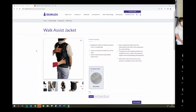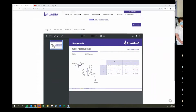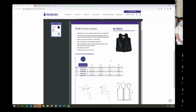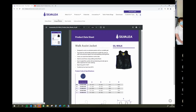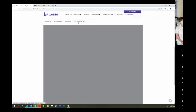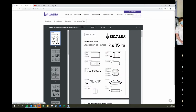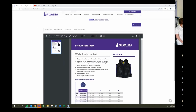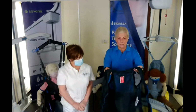So if we just scroll down, you can see the layout of the website there. There is a data sheet with all the information on, a little sizing guide there to help you with sizing and measurements of the product. So this sort of information is available for every product that's on the website. Thanks, Alice. We'll come back and I'll just show you this little harness.